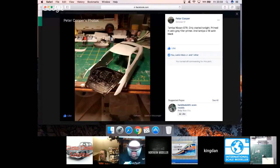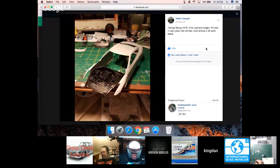And because we are running into different weeks, this is Peter Cooper again with his Tamiya Nissan GTR. He's only started it tonight, which would have been a day or two ago. He's primed it in Zero Grey filler primer and Tamiya X18 satin black. Nice, looking good. Cool car. Yep.